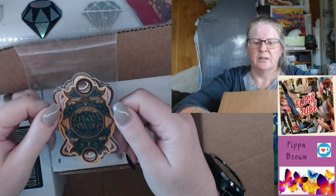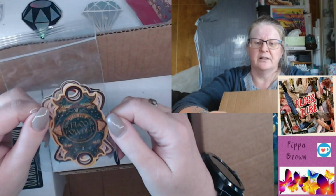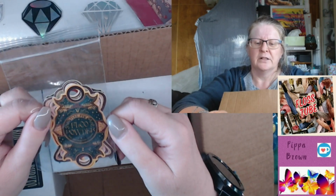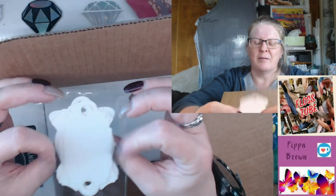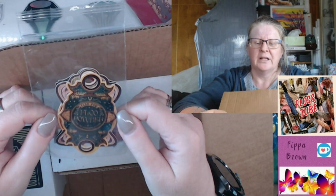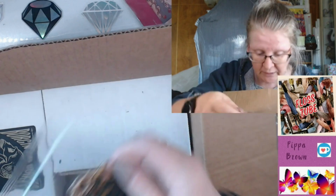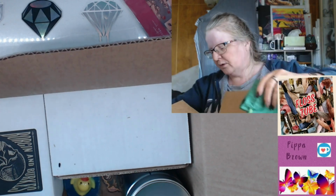And then you've got these floss keepers, which again, they're cardboard, but they're all these pretty, pretty things. So, I mean, I could even laminate them, cut them out really carefully, and have them a little bit sturdier, just to be able to preserve them. So there's all of these goodies from Letters from Hogwarts. It's such a treat.